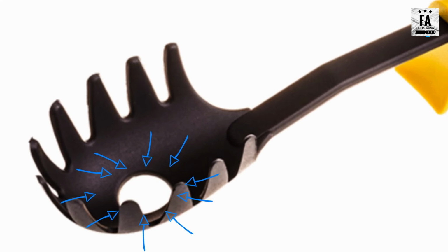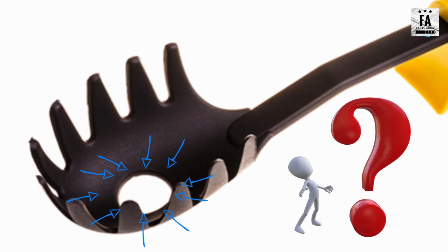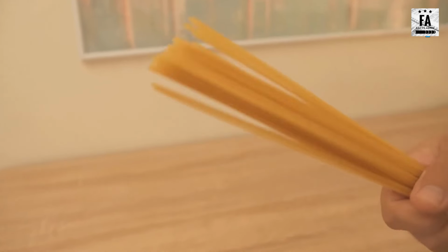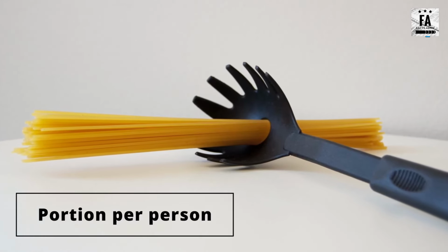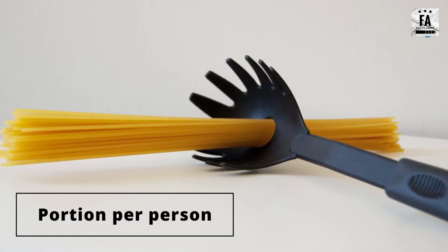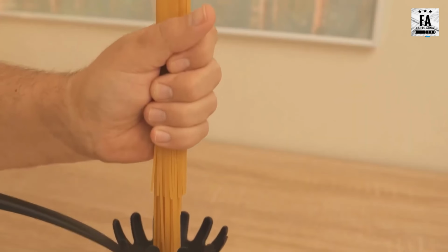While you might have thought it was to strain any excess juices or sauce, it really has a much more useful purpose. It turns out the hole in the middle of many spaghetti spoons is perfect for measuring out a single serving of pasta. Just use it to measure out how much pasta you should cook based on how many people will be dining.